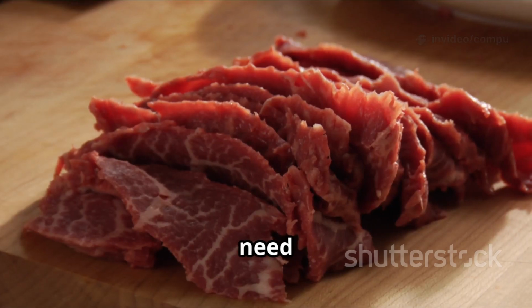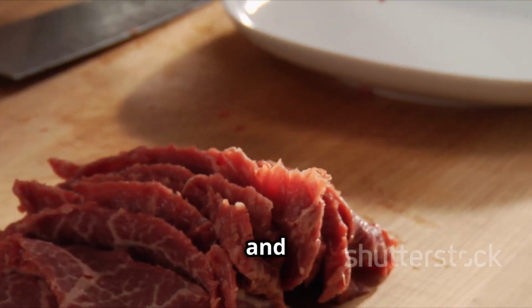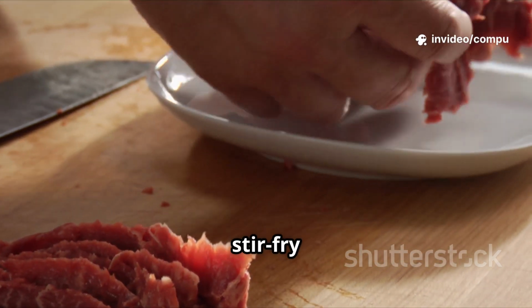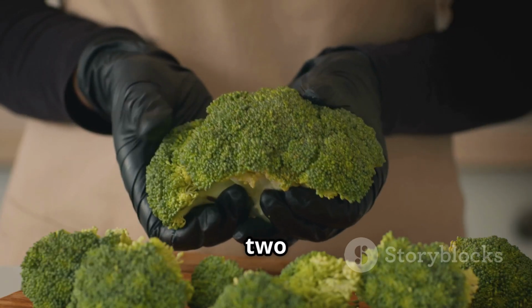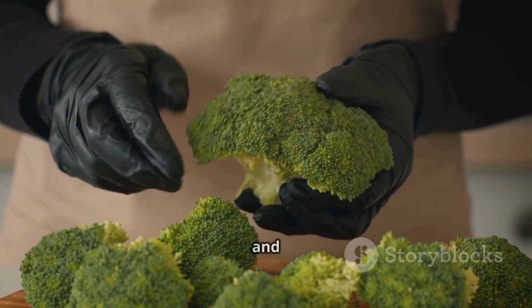To get started, you'll need a pound of thinly sliced beef. Sirloin is a great choice for its tenderness and flavor, but you can also use flank steak or even pre-sliced stir-fry beef to save even more time. Remember to slice against the grain for maximum tenderness. Next up, we have 2 cups of broccoli florets. Fresh broccoli is the way to go for the best flavor and texture.